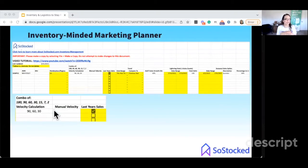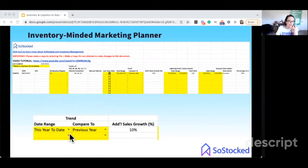it lets the team know how the velocity should be calculated. Do we want to look at 30, 60, 90 days? Do we want to look at last year's sales? Do we want to override that and do a manual velocity? What are we using to establish our sales velocity? Then you look at trends. Is there a trend that you want to add? Additional sales growth. That's where you would plug in any plans for growth with, say, PPC, for example.